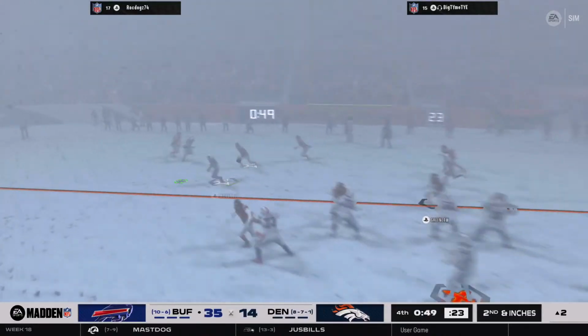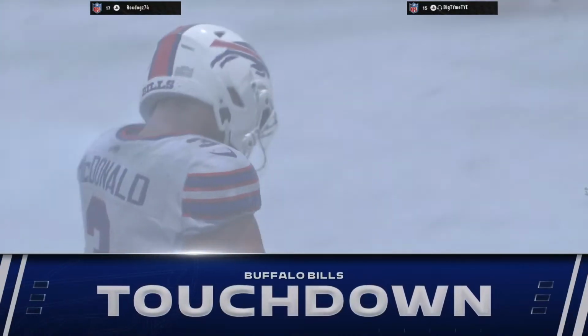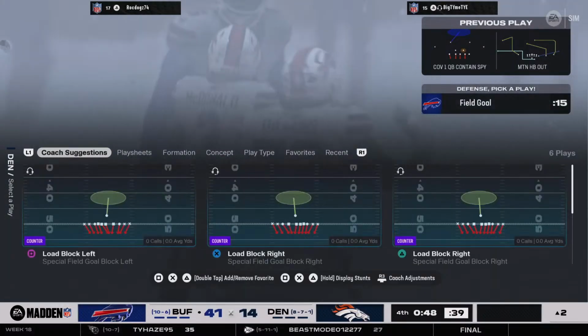Operating from the gun, it's Allen. And this is Cox. Touchdown, Buffalo. The Bills put up even more points in a win. So exclamation.